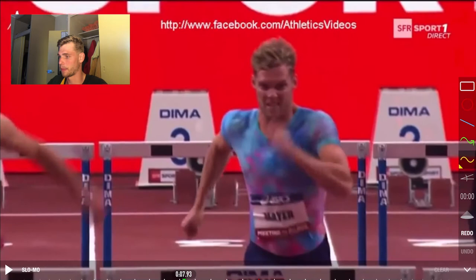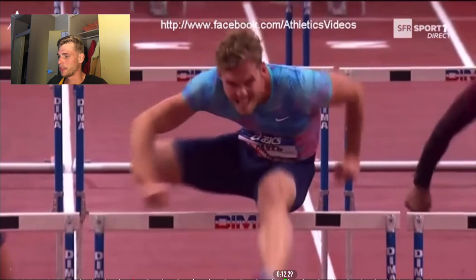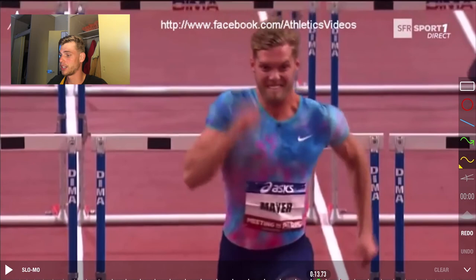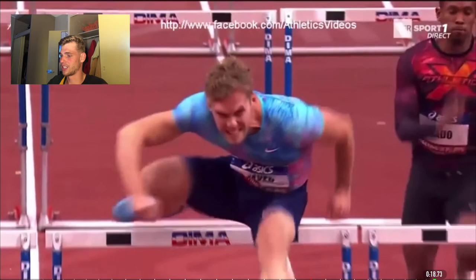Coming into the hurdle and down. It's so nice. And there's no spinning, there's no rotational movement. That's just beautiful technique, and very aggressive and very fast. And especially having this great of a technique at 100% intensity is amazing. That's nice to see. That's so nice to see.